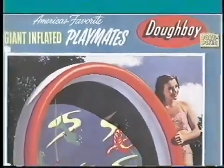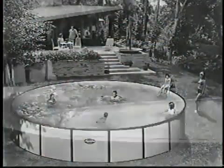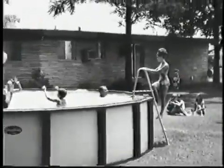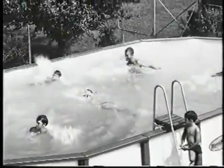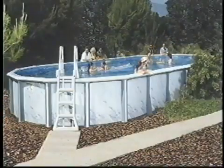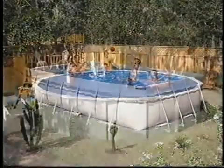Doughboy has provided affordable backyard fun for generations of families. In fact, we literally changed the face of America's backyards over 50 years ago with the introduction of the first portable, storable, above-ground swimming pool, and our products keep getting better. Just ask any of Doughboy's hundreds of thousands of happy, satisfied customers around the world.